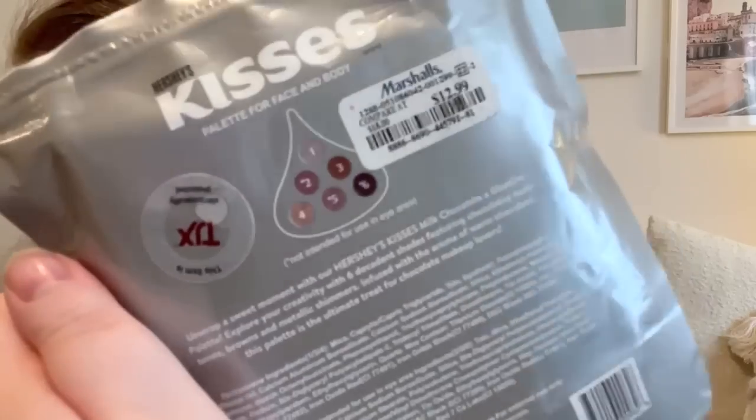It would make a really nice bronzy smoky eye. So I got myself one as well because I was just curious. But on the bag, it looks so much more mauvey. But yeah, loved that. What else did I get from Marshalls?